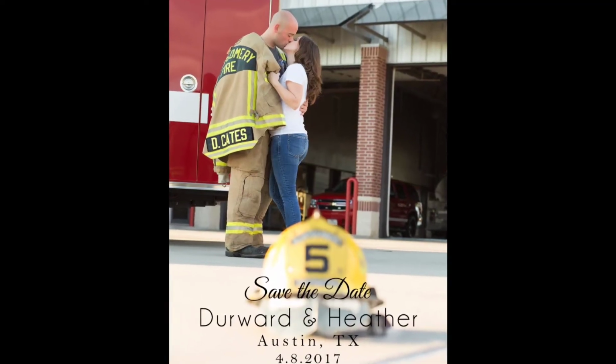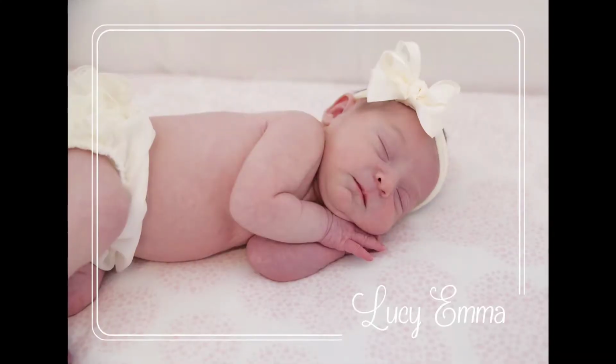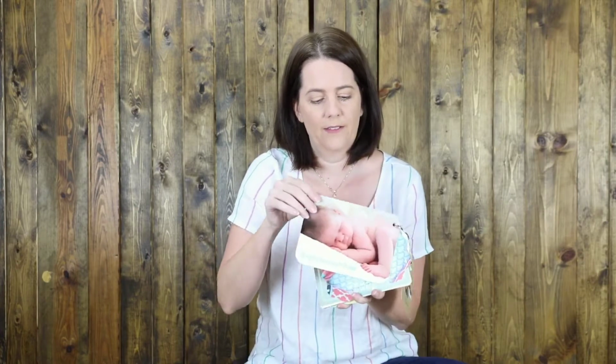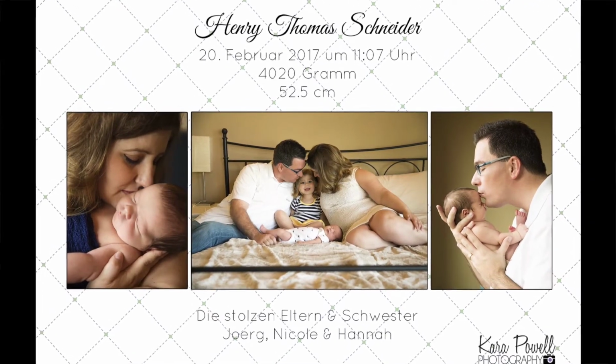Save the dates. We can do flat cards that are perfectly rectangle, that have little shapes. We can do folded cards. We can do extreme folded cards. We can do birth announcements that are flat, of course. Have the shape, the extreme shape. We can do them in multiple languages. We've done that before.